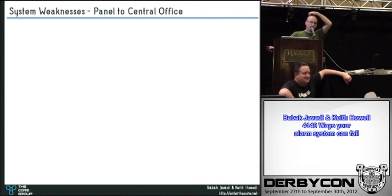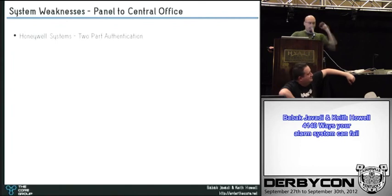So yeah, we haven't looked at key lock much further, just because it's kind of complicated, and we haven't gotten that far yet. Panel to central office: how does your panel communicate with the central office over the phone line?